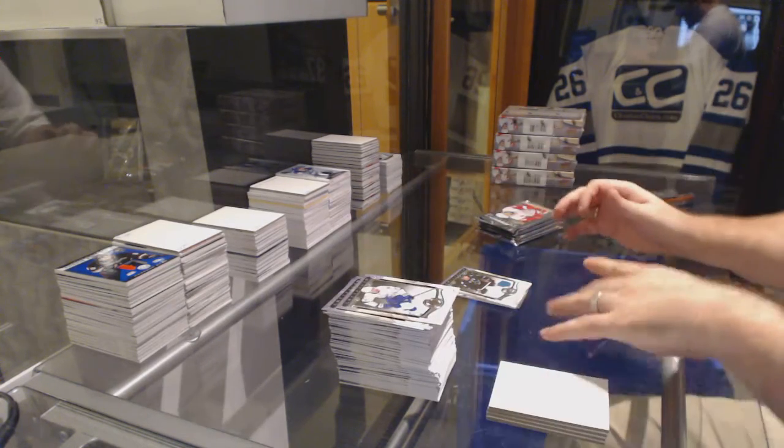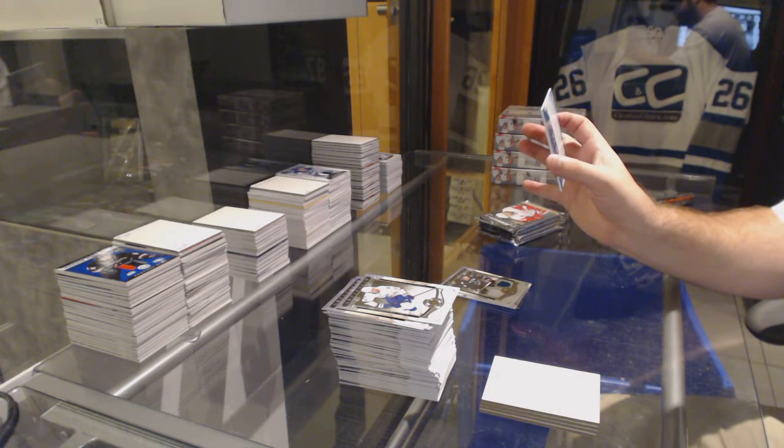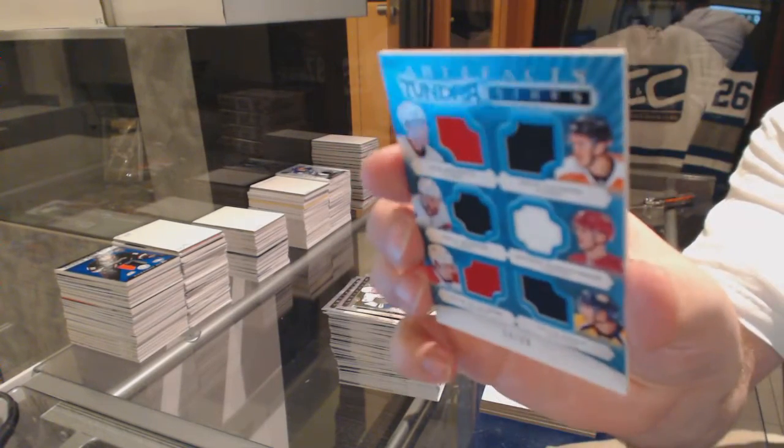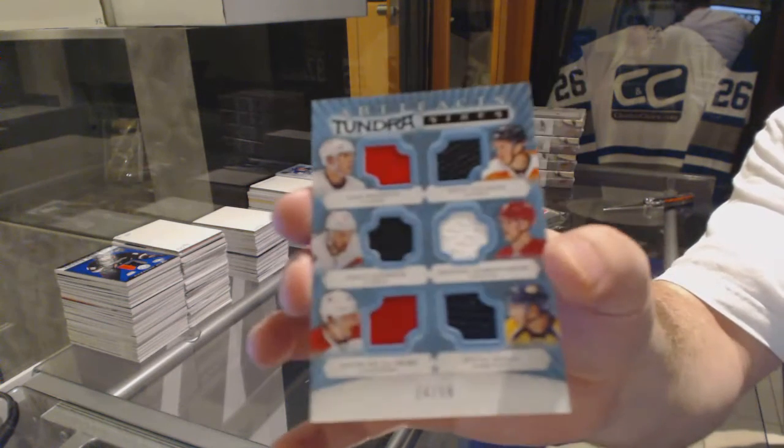We've got a Tundra Sixes jersey, which will be random between Calgary, Montreal, Philadelphia, Arizona, Nashville. Kevin Fiala, Henrik Samuelsson, Nick Cousins, Jacob Delarose, Emile Poirier, and Sam Bennett.